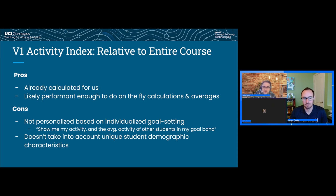Some of the cons that we have so far: we wanted to let students choose their goals and targeted grades in classes. Do they want to make this their primary focus? This is what they really want to earn an A in. Are they okay with a B?